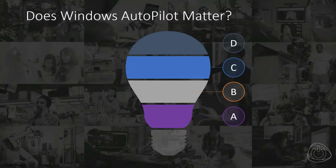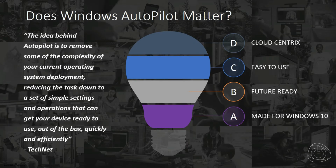As with any new cloud service that comes on board these days, it's a case of asking yourself one question, and that is, does it matter? Is this something I should be paying attention to as a manager, as an infrastructure guy, or even a guy on the ground delivering Windows specifically?